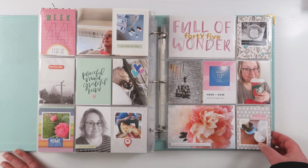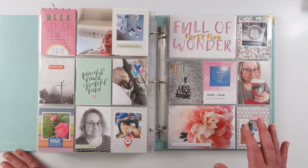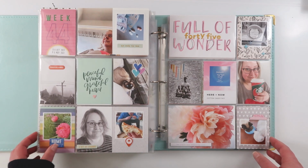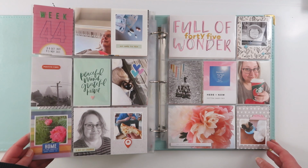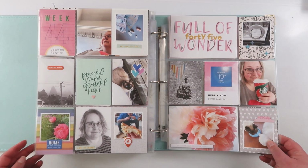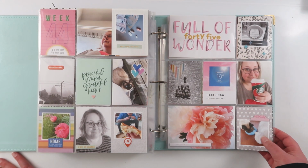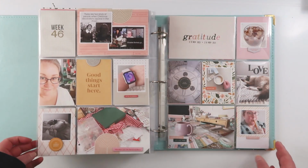I did end up grabbing a notebook and planning out the last probably 10 weeks of my project life, just to make sure that when I went back and did my photo printing, I was printing out the right size photos. Week 44 was another stash kit week. I went back into those stash kits that I made at the start of the year. And then back to my favorite Studio Calico week kit for week 45. Was definitely running out of stuff at this point, so I did swap over.